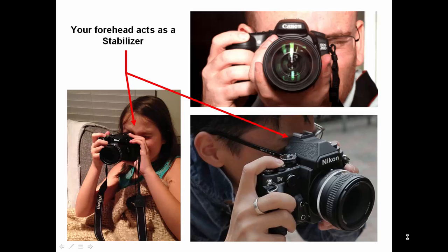Also, watch how you're holding the camera. Make sure you're holding it stable. The correct way is actually the way it is in the upper right-hand corner, where you hold one hand underneath the lens. That way you can still turn the lens as far as zooming in, zooming out, and maybe if you're using manual focus.